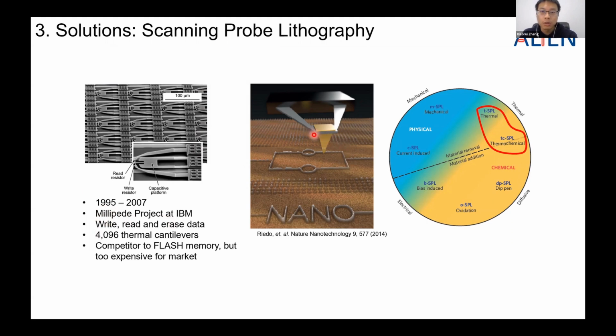And the idea is to introduce a resistor at the end of the cantilever, and by flowing a current, the resistor accumulates heat that can be transmitted into the tip of the cantilever. So by the strong interactions between the tip and the polymer, we are able to create nanostructures on the polymer, and then we can further transfer the nanostructures into the substrate of choice. Because we are using a thermal mechanism to introduce this nanostructure, we call it thermal or thermochemical scanning probe lithography. And of course, depending on the mechanism, there are many different types of scanning probe lithography techniques, like physical or chemical mechanisms here.